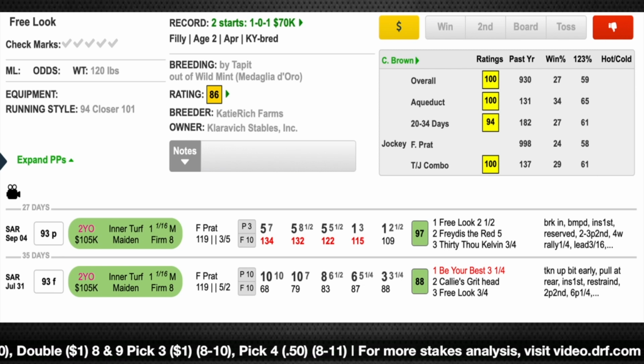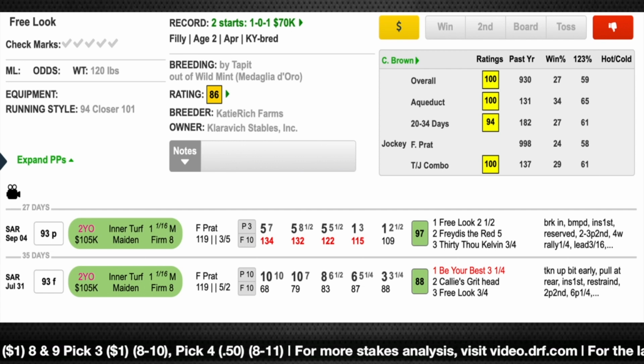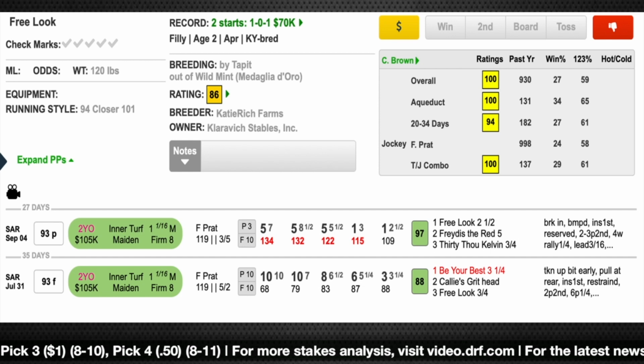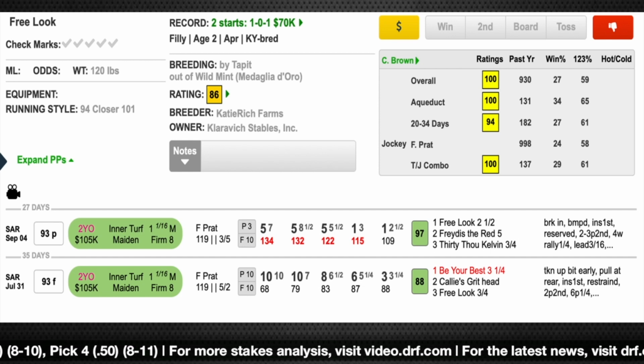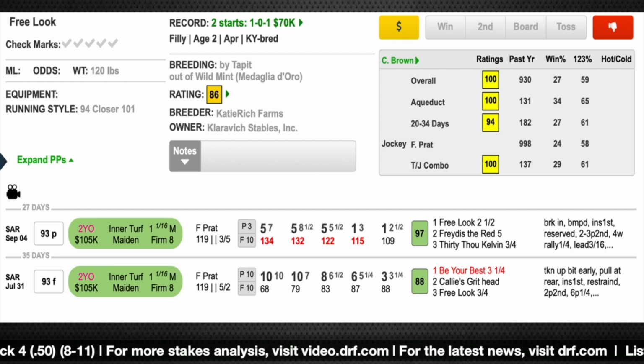Seems like one that's moving in the right direction for the Chad Brown stable, and I get the sense that she does have some ability. Also, you're going to get a little bit of a read on that September 4th race, because the horse that was second to her, Freitas the Red, is coming back in the second race on Saturday at Aqueduct. So she's going to run a little bit earlier than Free Look on this card.